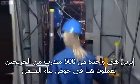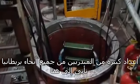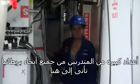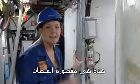Erin is one of 500 apprentices and graduates working in the shipyard. Apprentice schemes all over Britain are now being reintroduced to stop the decline of traditional skills. And this is especially essential for the survival of Barrow. This is the captain's cabin space.